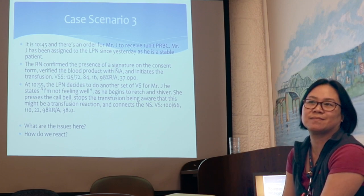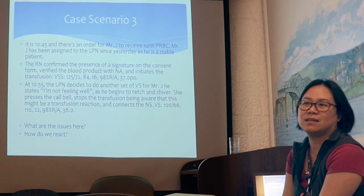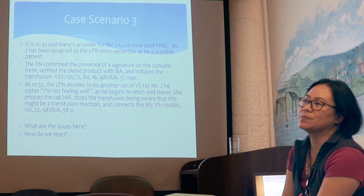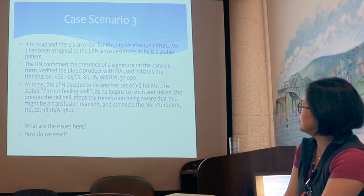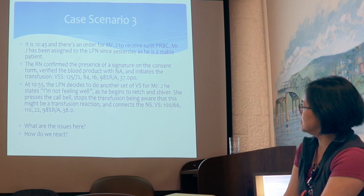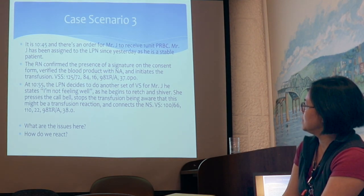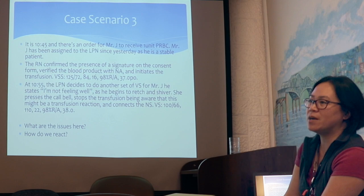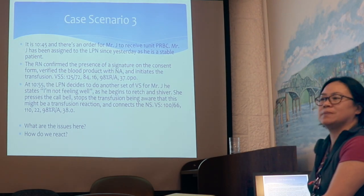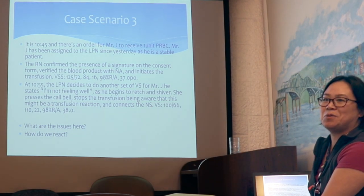The nurse should have stayed for 15 minutes. Exactly, it has not been 15 minutes yet. Right, exactly. Also, I'd say the presence of the signature doesn't mean that it's necessarily the right person's signature either, right? You should know whose signature that is on the form. Because if it was an LPN or someone else who signed the consent form, you should do it with someone else. You should know who it is. Yeah, it's true. It didn't look like she tried to find another RN to verify it with. But that's definitely the main one, like you said.